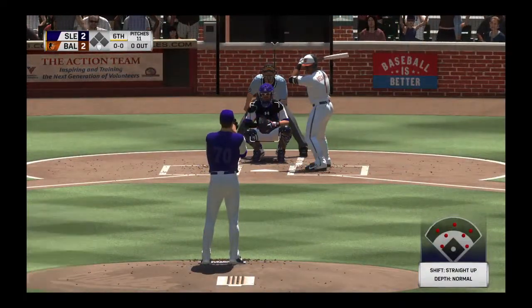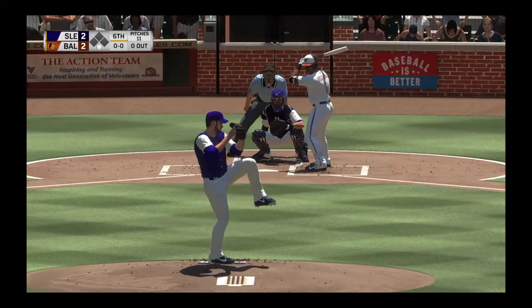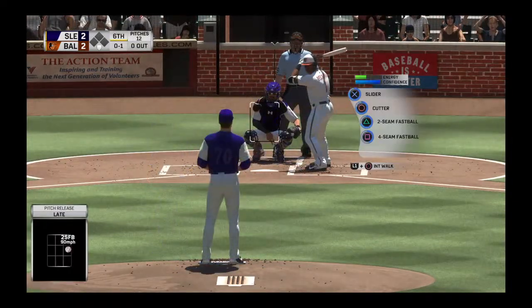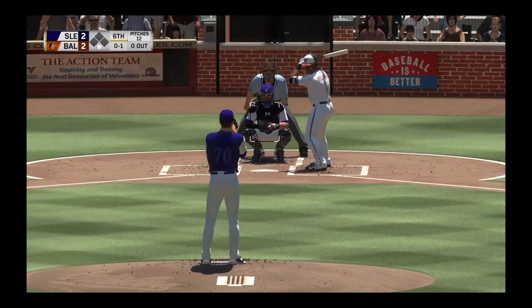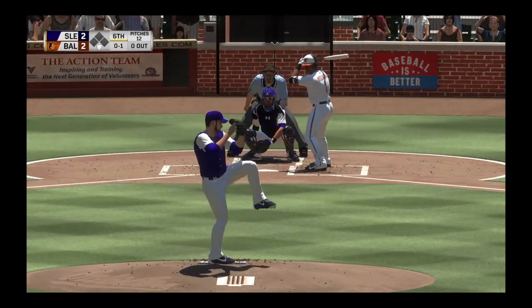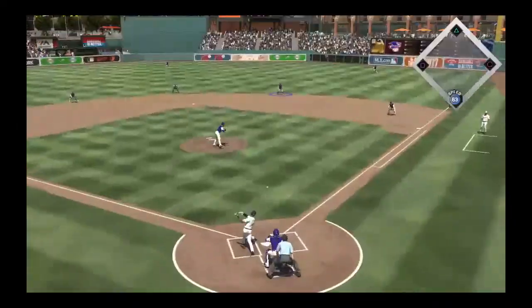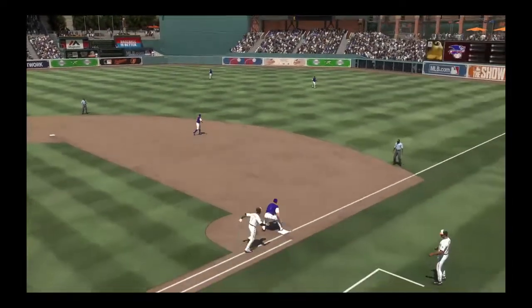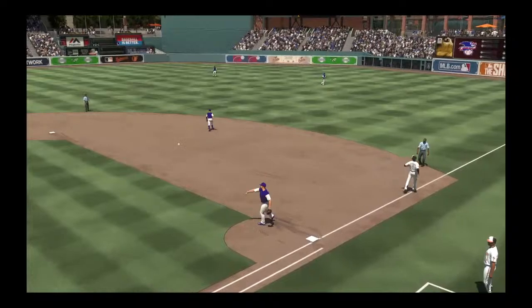Leading off, stepping in and ready for another shot, Tim Beckham. He comes in 0 for 2 thus far. And that's in there for strike 1. Into the windup. Here comes the 0-1. Sent on the ground out to second. Holt fields it cleanly, and he's retired, 1 away.